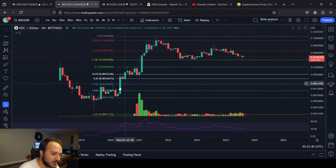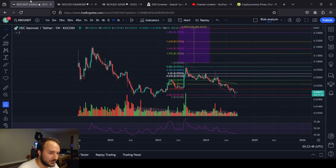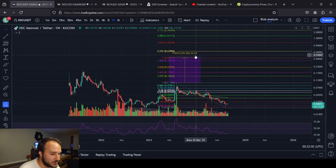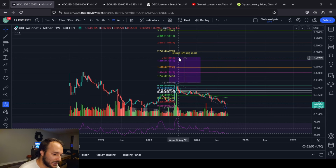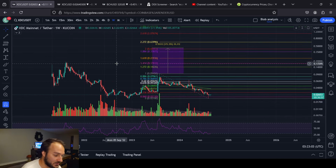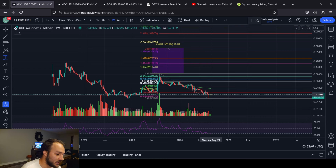Finding support at the 382 of the overall bull market move last time and having an Eve and Adam pattern, this is a powerful signal in itself. It could lead me to believe that not only do you reach your measure move, but you exceed it. The next extension would be at 64 cents. To me, that makes sense, right? And you're at 2.65 cents right now, so that's rather exciting. XDC could definitely see, and there's a lot going on with XDC, right?